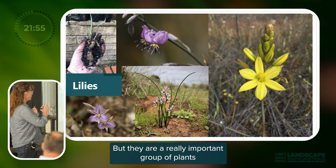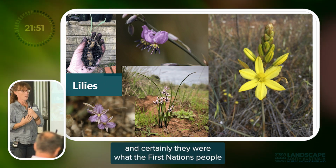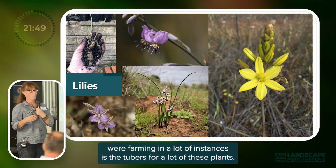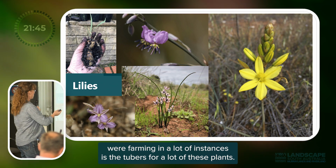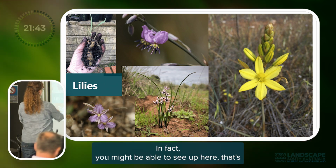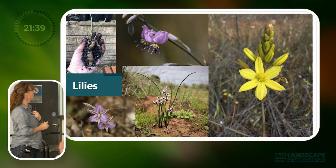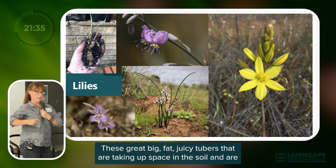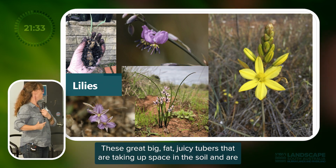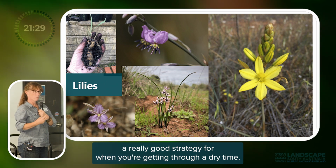They are a really important group of plants, and certainly they were what the First Nations people were farming in a lot of instances, the tubers for a lot of these plants. In fact, you might be able to see up here, I've snuck that in, it's not a lily, it's a yam daisy, but that's what's going on under the ground, these great big fat juicy tubers that are taking up space in the soil and are a really good strategy for when you're getting through a dry time.